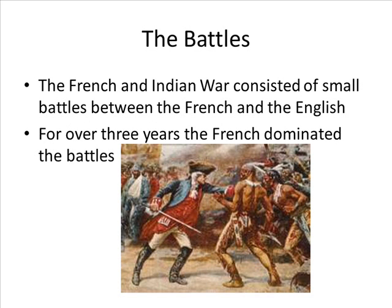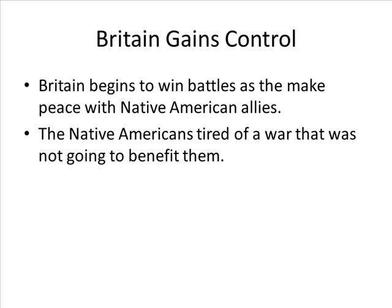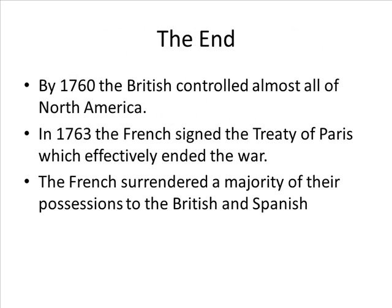The French and Indian War consisted of several small battles over the span of the years. Over the first three years, the French are dominating all the battles, and the British aren't really winning much, so they're kind of down. The British end up gaining control of the war because they bribed some of the Native American tribes, and they began making allies with some of those tribes as well. The Native Americans are tired of this war because it's not benefiting them in the long run. In the end, by 1760, the British gain control over most of North America, effectively defeating the French.